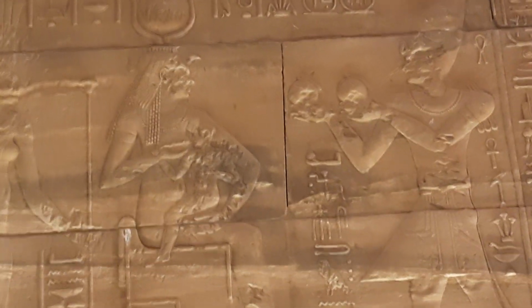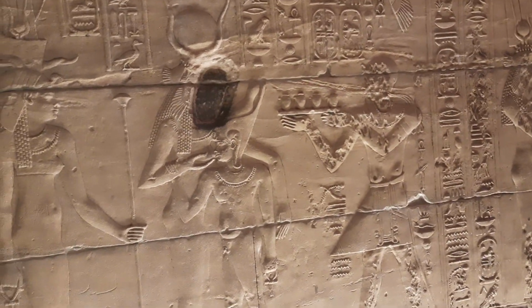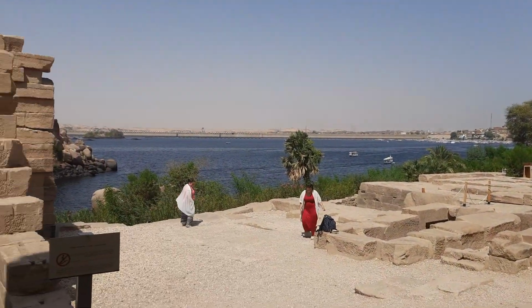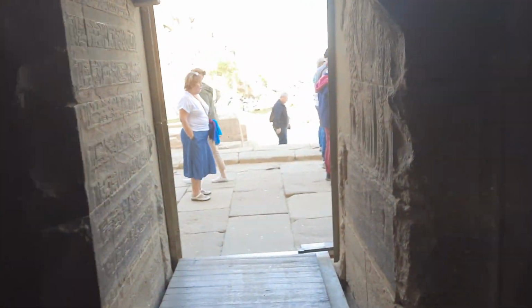The temple is a must-see for classical history lovers. Visitors can examine the detailed temple walls containing reliefs of Isis mythology, including Isis bringing Osiris back to life, giving birth to Horus, and mummifying Osiris after his death. Other small temples or shrines dedicated to Egyptian deities include a temple to Imhotep, one to Hathor, and chapels to Osiris, Horus, and Nephthys.